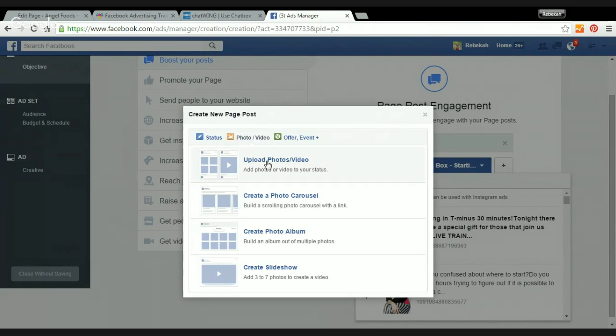So click on photo and that says upload photos or videos. You can create a photo carousel. The carousel are those ones that have the 3 or 4 or 5 moving images. Personally, I'm a huge fan of the photo carousels, but if you want to try a Facebook ad, you certainly can. You can create a photo album.